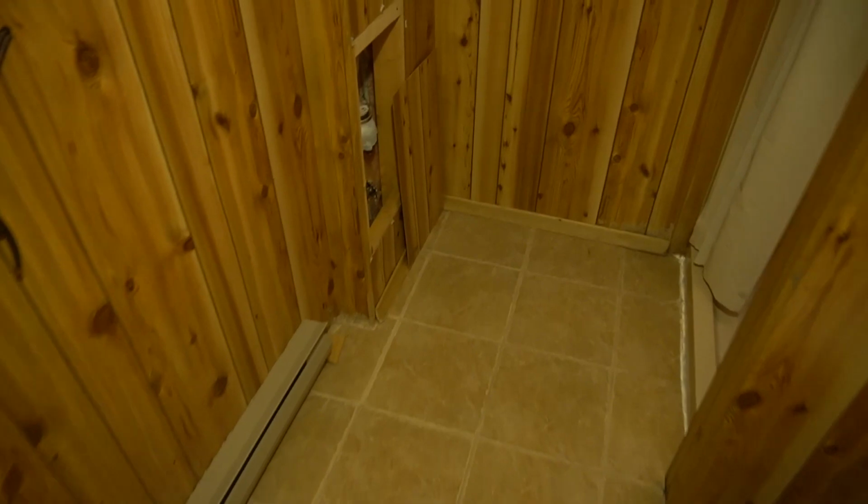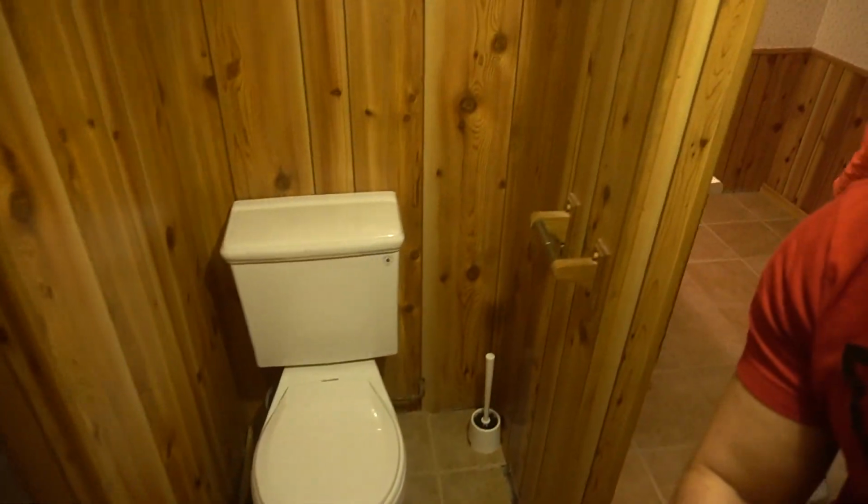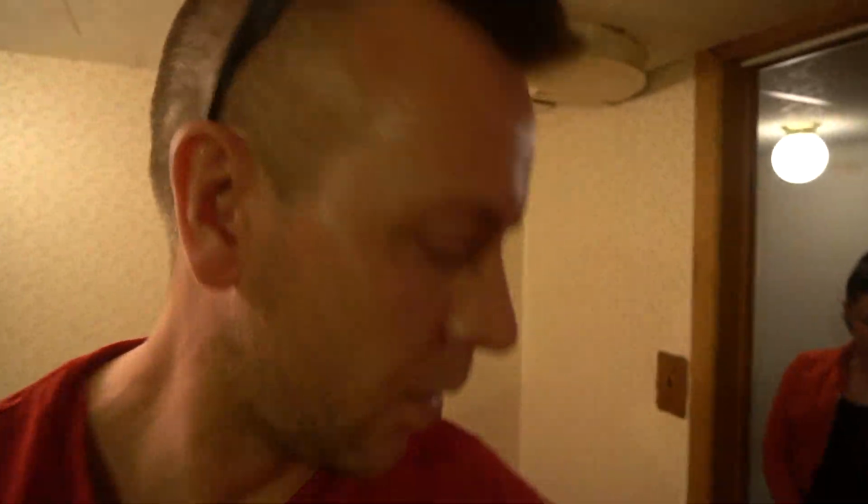Come into the bathroom with me. So this is the existing bathroom in the basement. It's actually probably in better shape than the majority of the basement. And it's massive. It's massive for a bathroom. Shower unit here, just an insert, and then a little toilet stall, and then vanity. We've got tile on the floor. I believe that's tile, or I think it might be fake tile. It feels real. No, it doesn't.